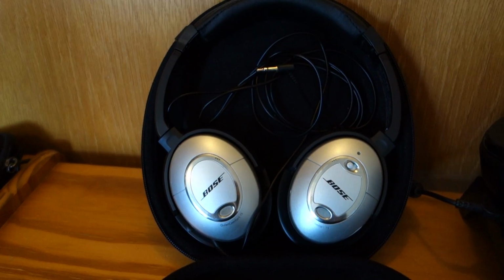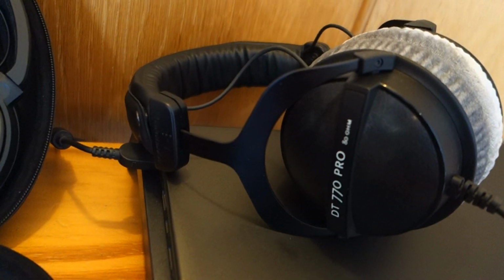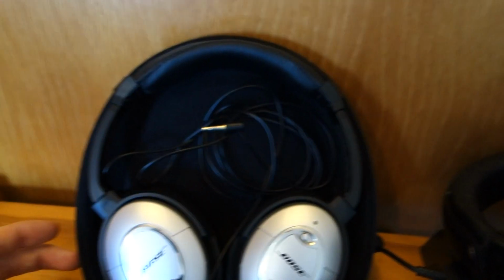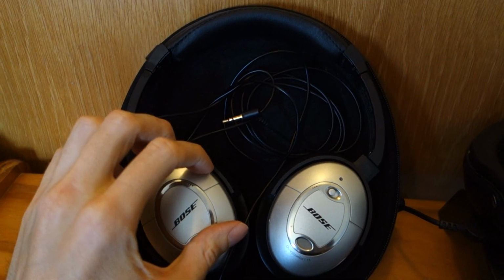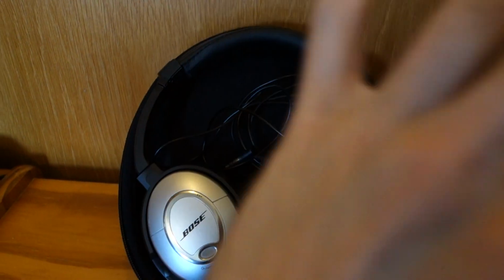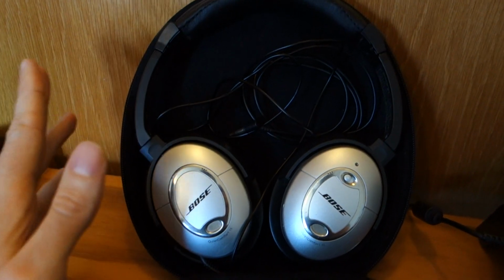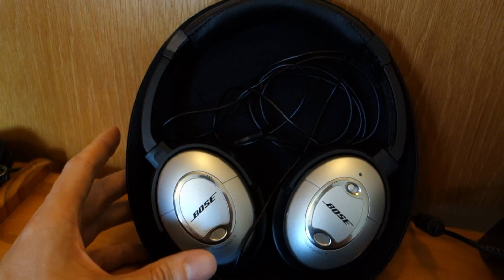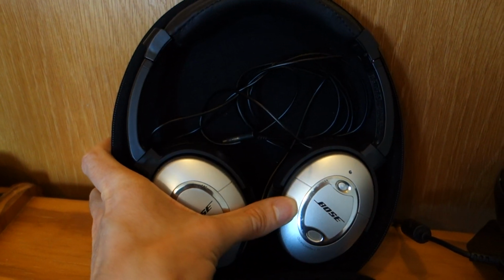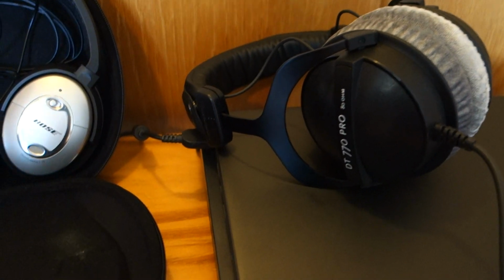So you might ask, if I like these so much and I've used them for over 3 years now, why did I buy these Beyerdynamics? Because even though these are very, very good for traveling, like the best headphones you can buy, especially the QC35 with the Bluetooth and everything, I was still curious what a more audiophile headphone would sound like, so I decided to try this one.